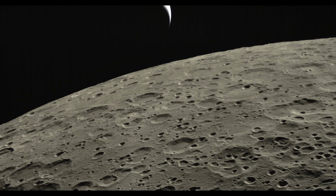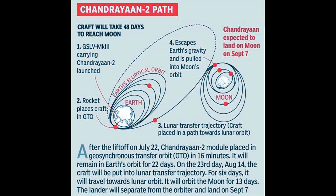Rs 375 crore, $142 million, of the total Rs 978 crore was spent on building the GSLV Mk3 rocket, a fraction compared to what NASA had spent on every Saturn V, $110 million in the 1960s, $690 million in 2016 value. However, the comparison would not be appropriate as NASA's Apollo 11 was the manned mission to the Moon and Chandrayaan-2 is an unmanned lander mission.